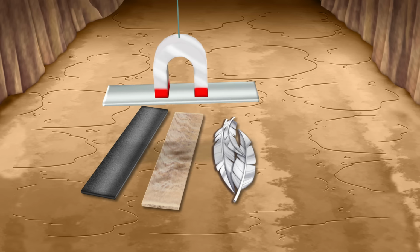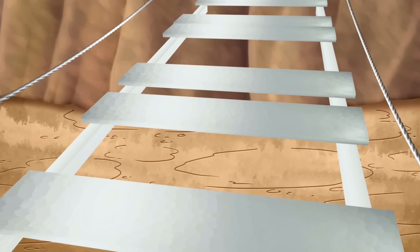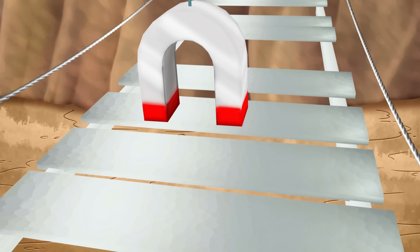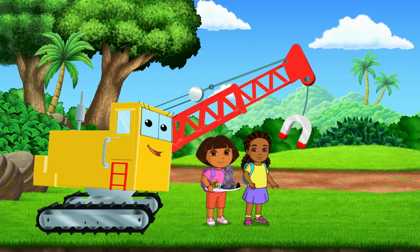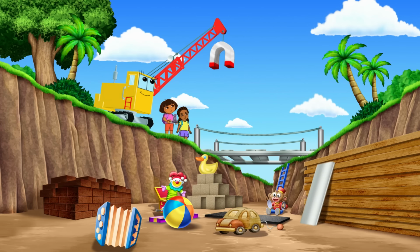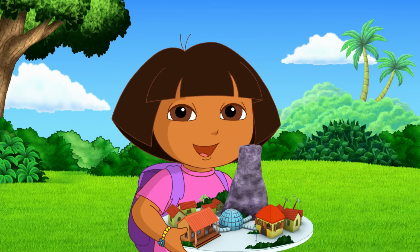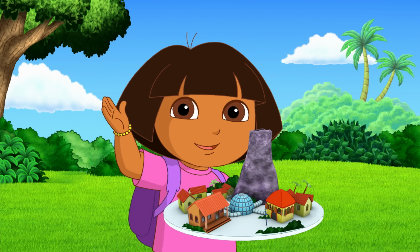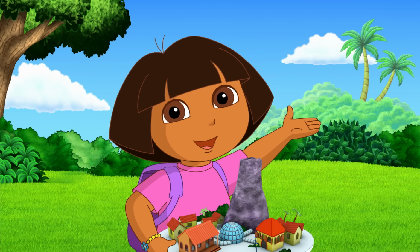Yeah, the metal piece. Not all metals can be a magnet. But these bridge pieces are, so we can use our magnet to find them. All right! Busquemos el metal. Let's help the crane pick up all the metal bridge pieces. In English, we say, pick up the metal. In Spanish, we say, recoge el metal.